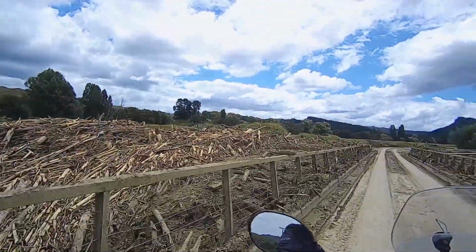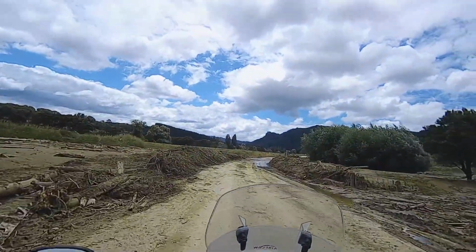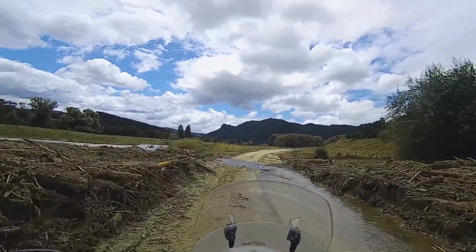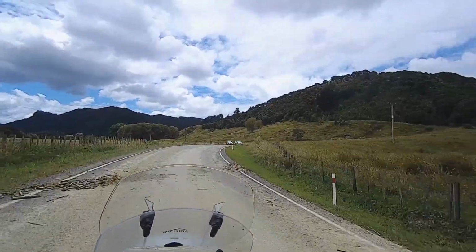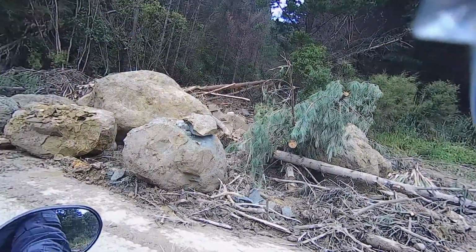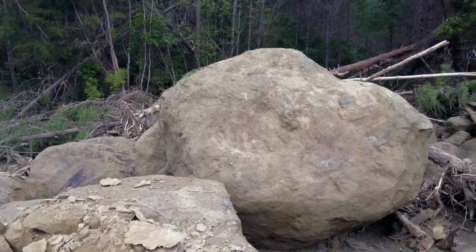And so you can see the problems caused by all the stuff that gets washed down from the forests. Just blocks up the rivers, and especially around the bridges where it all snags. There's some pretty massive boulders that have come down. Let's look at the size of these blooming boulders. It's massive.